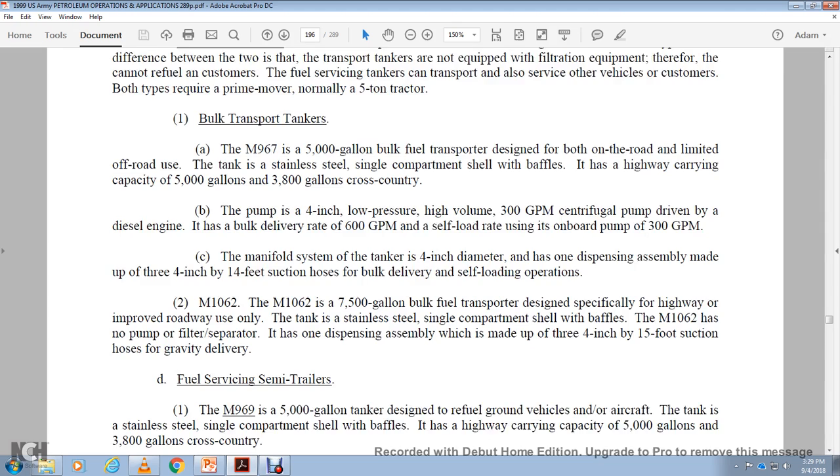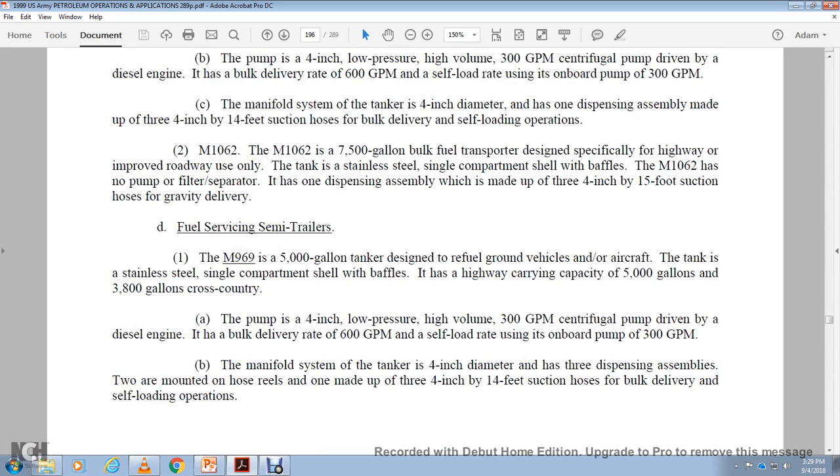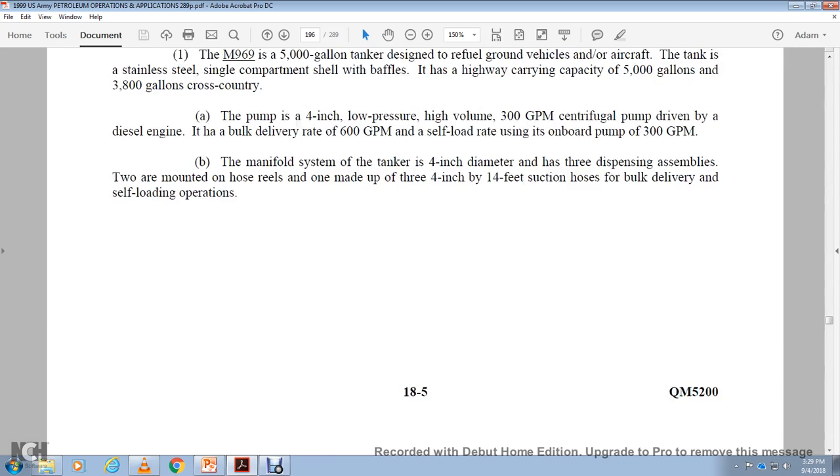All right, the refueling servicing semi-trailer, the M969 5,000-gallon tanker, is designed as a refueling ground vehicle for aircraft. The tank is stainless steel, single compartment, with baffles, with a highway carrying capacity of 5,000 gallons and 3,800 gallons cross country. The pump is a 4-inch low pressure, high volume 300-gallon centrifugal pump driven by a diesel engine. The bulk delivery rate is 600 gallons per minute. The self-load rate is 300 gallons per minute using the on-board pump. The manifold system in the tank is 4-inch diameter, with three dispensing assemblies, two mounted on the hose reel and one made with 4-inch by 14-foot section hoses for bulk delivery and self-loading operations.